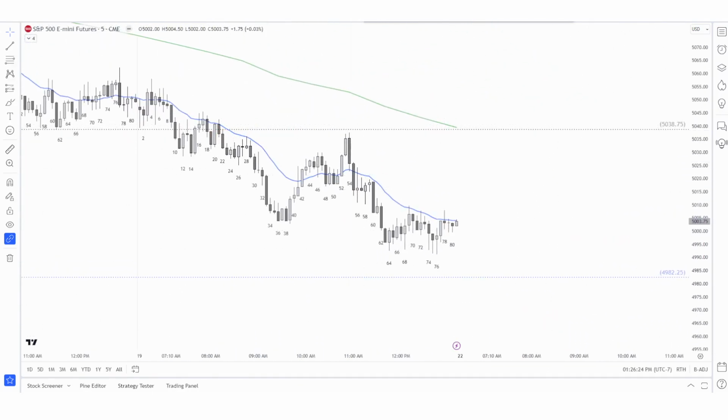So they broke out below yesterday's low, went for the measured move, and failed.